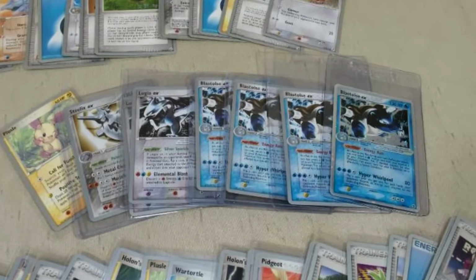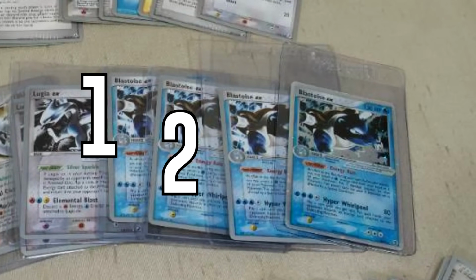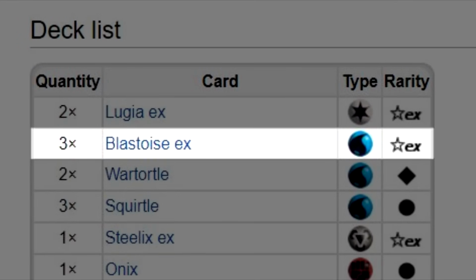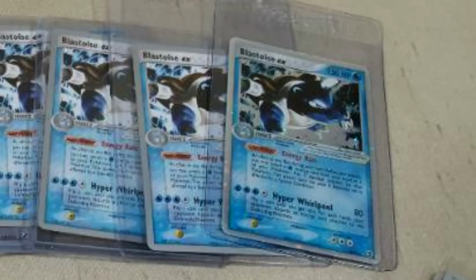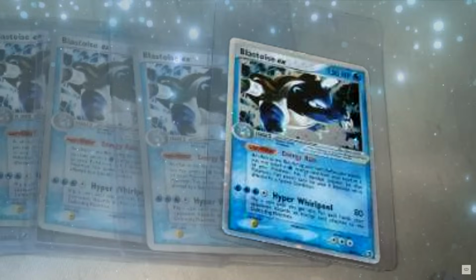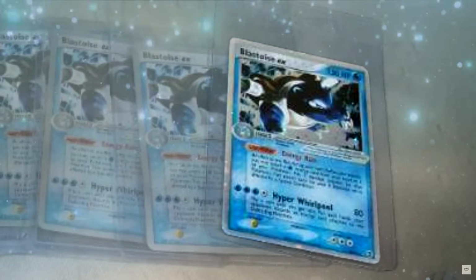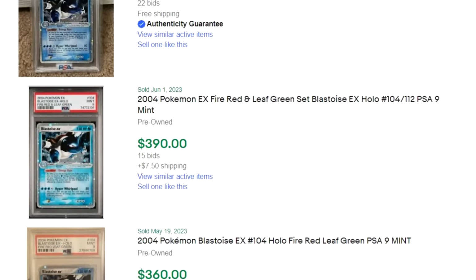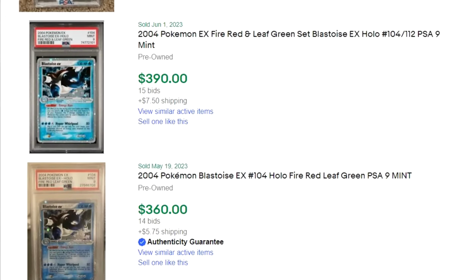But as I was scrutinizing the photos, that's when I made an unexpected discovery. There were 4 Blastoise EX cards in this photo. The deck is only supposed to contain 3 Blastoise EX cards, and maybe it was just the poor resolution of the photos or the light reflecting off the cards, but that 4th Blastoise looked an awful lot like a holo to me. If this was the regular holo Blastoise EX in near mint condition or better, it could easily be worth hundreds of dollars. I was willing to take a gamble on this lot.